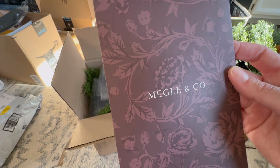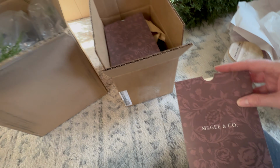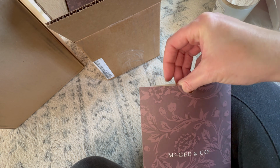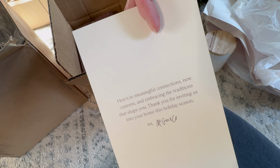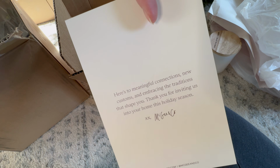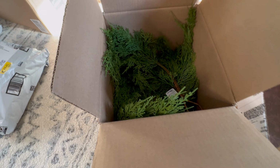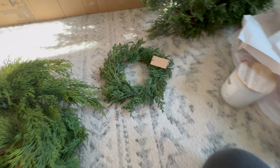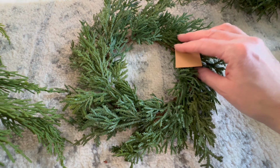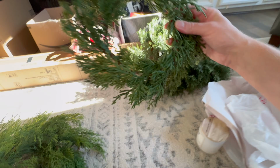Okay, last up is a garland from McGee & Co. I don't know why, but my Target almost never has anything from this line, so I did order this online. I think you know something is expensive when they include a card. I only bought one of these. I also ordered this little wreath. I thought in the picture it had some white berries, but this is plain. It looks nice though.